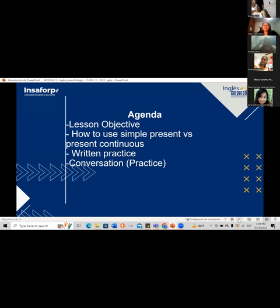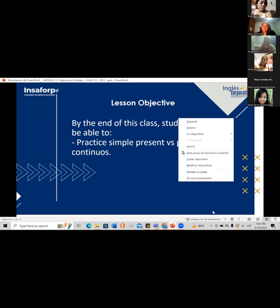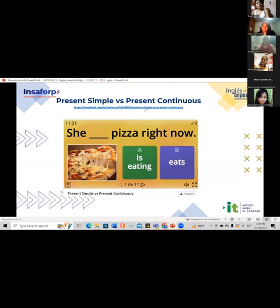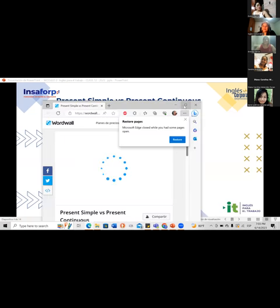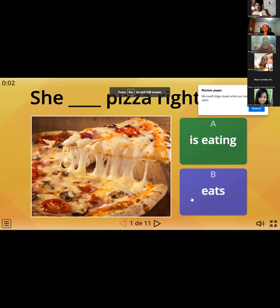Okay, today, this is the agenda for today. The lesson objective: how to use simple present versus present continuous, okay? We are going to have a written practice and also conversation practice about that. At the end of this class, you will be able to practice simple present versus present continuous. We have a short review. I want you to identify if we are going to use present continuous or simple present.